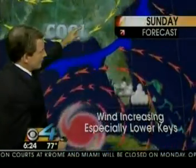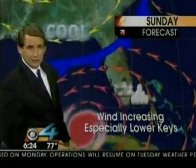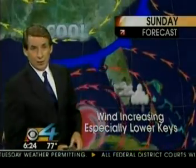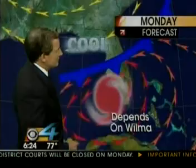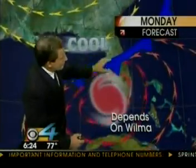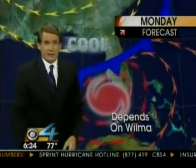It looks like the kind of weather you'll see outside your window now is about what we're going to be stuck with here for a while. Here comes the cold front. There comes the hurricane at whatever strength it is for Sunday. Still a good ways away from us, but winds increasing, especially in the lower Keys late in the day. And then here comes the storm up toward us on Monday and probably moving across on Monday. That's what we think right now. But again, the heaviest rain on this side, the heaviest wind on this side, depending on where exactly it is.